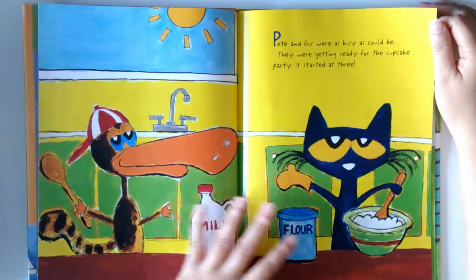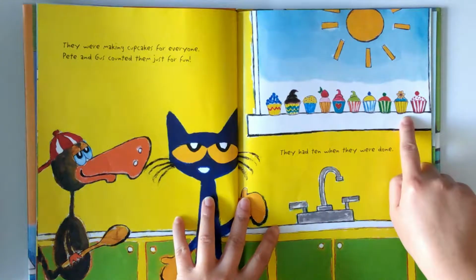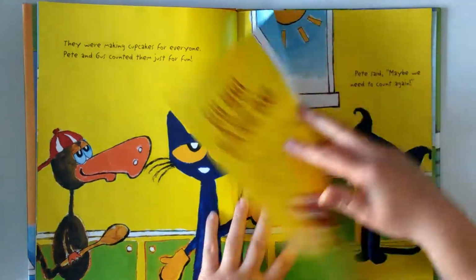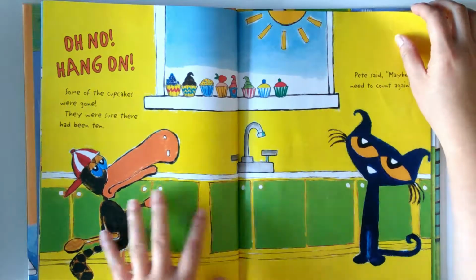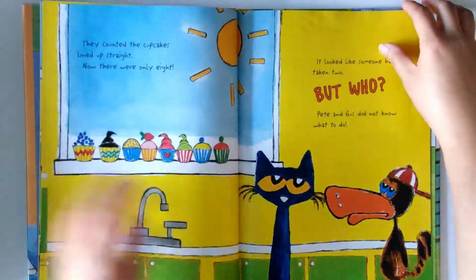So here we have Pete and his friend baking, and they make 10 cupcakes. At this point, I count the cupcakes with my daughter. Not long after, some cupcakes went missing. They counted and discovered 2 were missing, and they wonder who would have taken them.